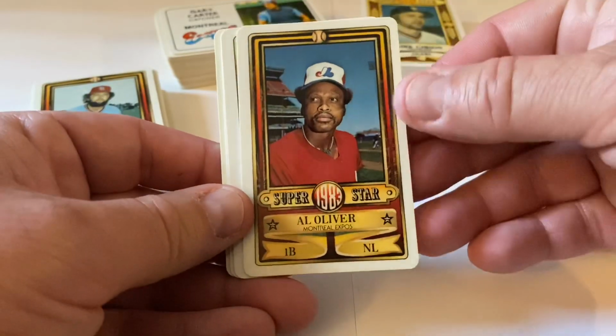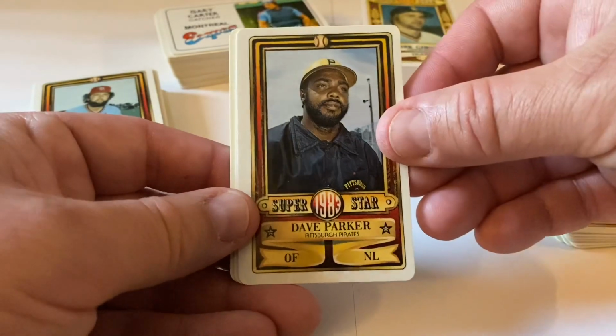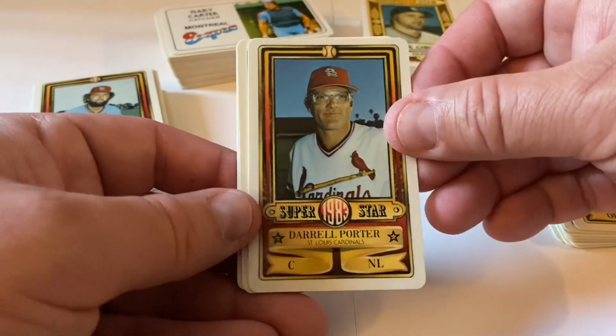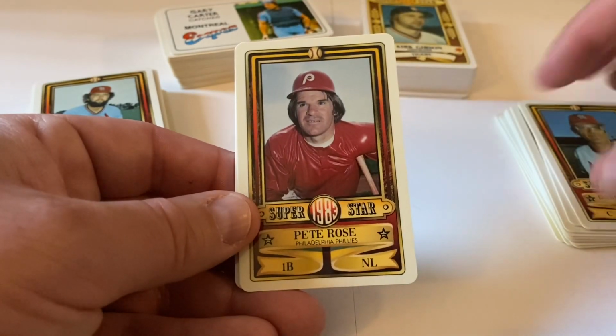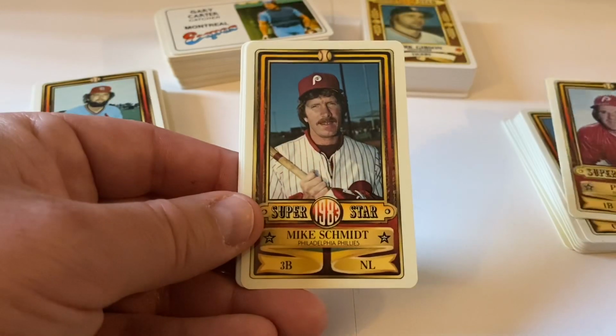Scoops. Philip D. Parker. Darryl Porter. Very overlooked player. Good catcher there for the Royals and the Cardinals. Pete Rose. He's in all 3 sets. So is Mike Schmidt.